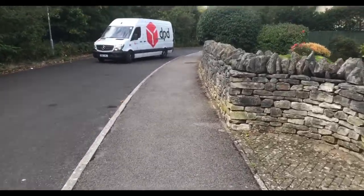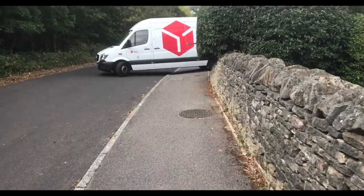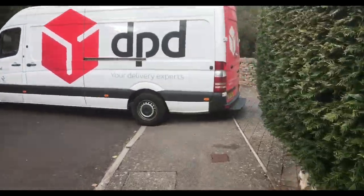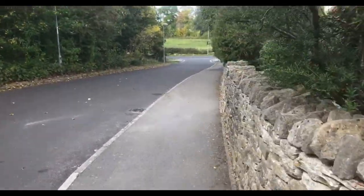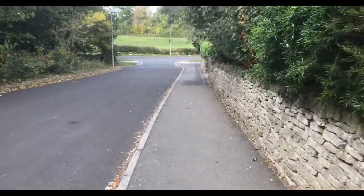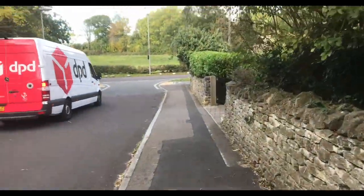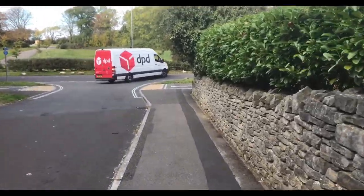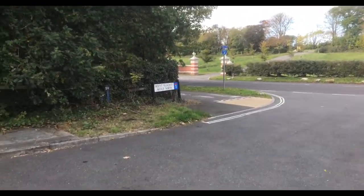As I said in the intro to this, I do other walks around Weymouth. You can go back in my YouTube channel and see them there. We come to an obstruction. It's moving now. There we are. Now we're coming to the main road here. I think from here you take a right turn. As you can see, we are on Mount Pleasant Avenue North now.